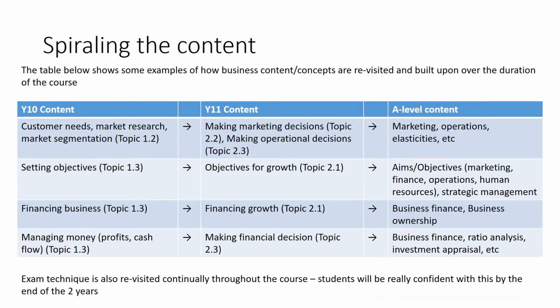As I have said, the Year 10 and Year 11 content are quite closely matched. I wanted to take the opportunity just to show how the content has been spiraled and we come back to topics repeatedly. So we can see several examples of topics which are first taught in Year 10, are then revisited in Year 11, and if students then go on to sixth form, Key Stage 5 content will be revisited during the A-level course.